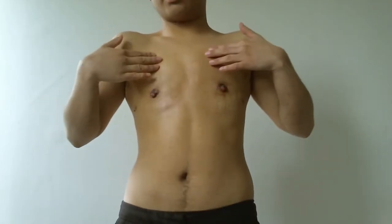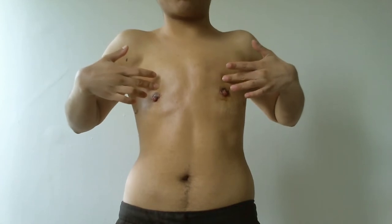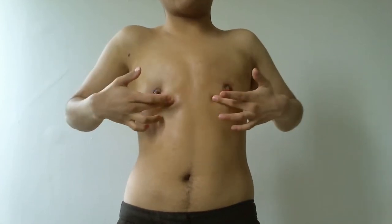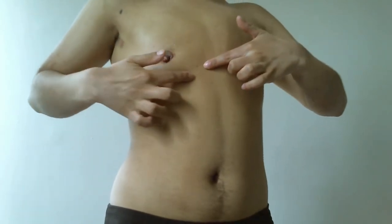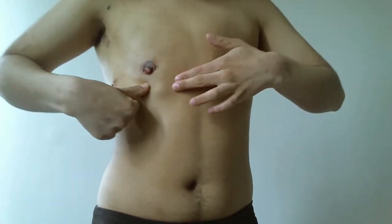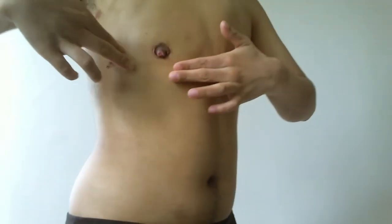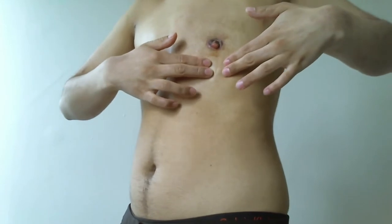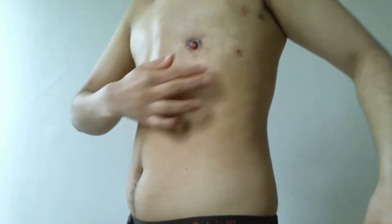I'm getting some sensation back here. I can feel this. This is still kind of numb. I can feel the pressure when I'm pressing on it. There's a bit of scar tissue building up right here where the drain was. And you can see there's still some fluid buildup right here. Same on this side too. Don't want to squeeze it too hard because it does leak a little bit.